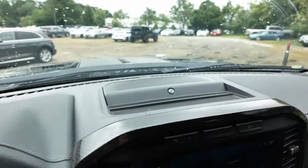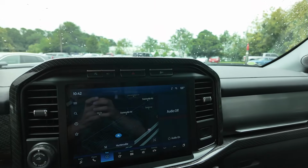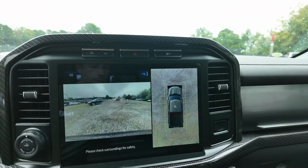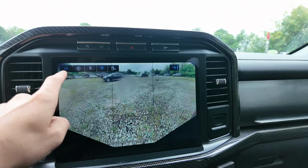And then there's more of the Bang & Olufsen with a little bit of storage up top, carbon fiber surrounding the infotainment system. And then at the upper section, there's the engine start stop. You do get a shortcut to the camera system as well, so you can pull up the top-down view as well as the different angles here.